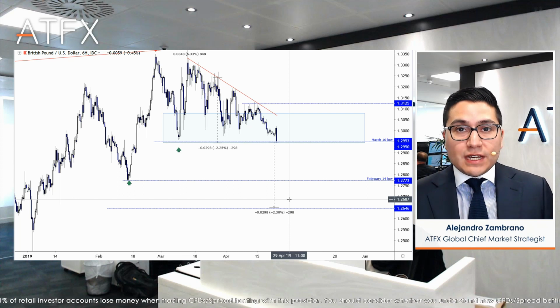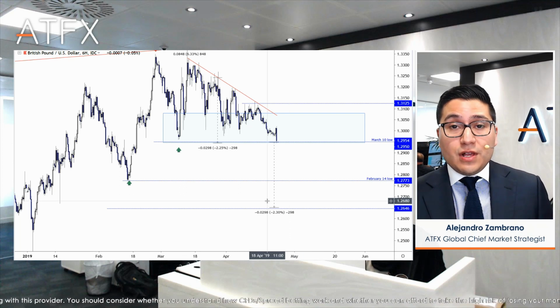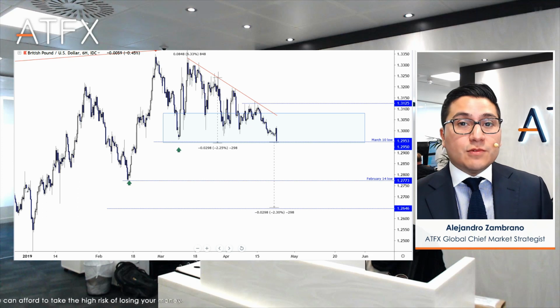Let's see what happens over the next few days and if the euro dollar is going to follow, but it's definitely interesting to see how the dollar is finally starting to gain, and we're seeing more and more markets actually starting to move in favor of the dollar.